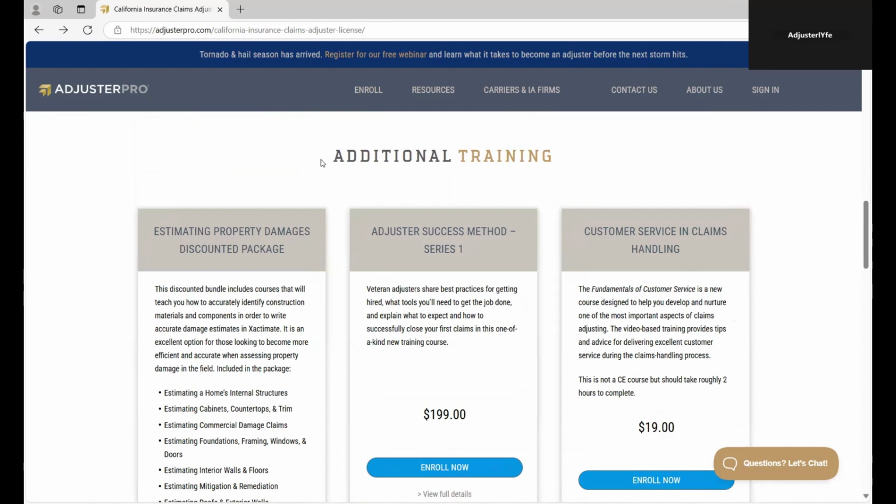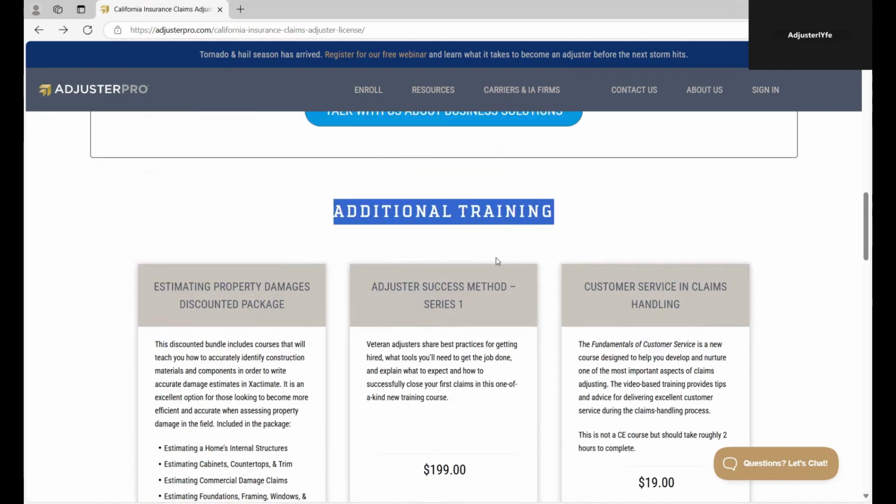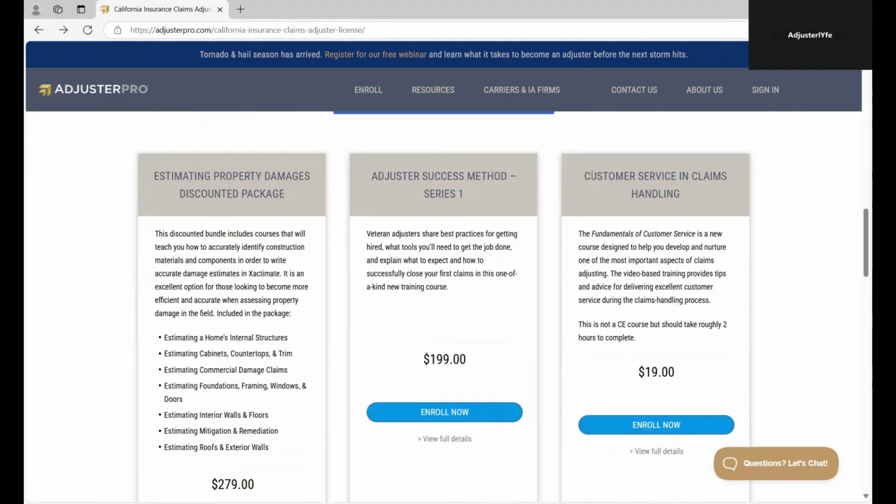And then the additional training that they have listed is helpful as well because if you're brand new to this industry like I was, these additional optional trainings are going to help familiarize you with what you need to know to be a successful adjuster, accurately assess damage, and also provide a great customer experience. So that's very, very helpful. And speaking of customer experience, you see that they also have a customer service training. Now, this tells you, obviously, just how important customer service is in this field.